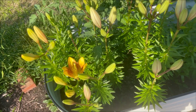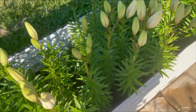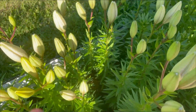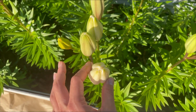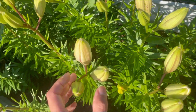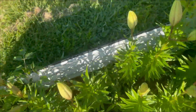So just to give you an idea, all of these look like they are basically ready, or at least 80% of these look like they are ready to be harvested. This one is perfect, but because the nighttime temps are going to the 50s, I'm going to keep this here. I want them slightly opened for the bouquets tomorrow and potentially this weekend.